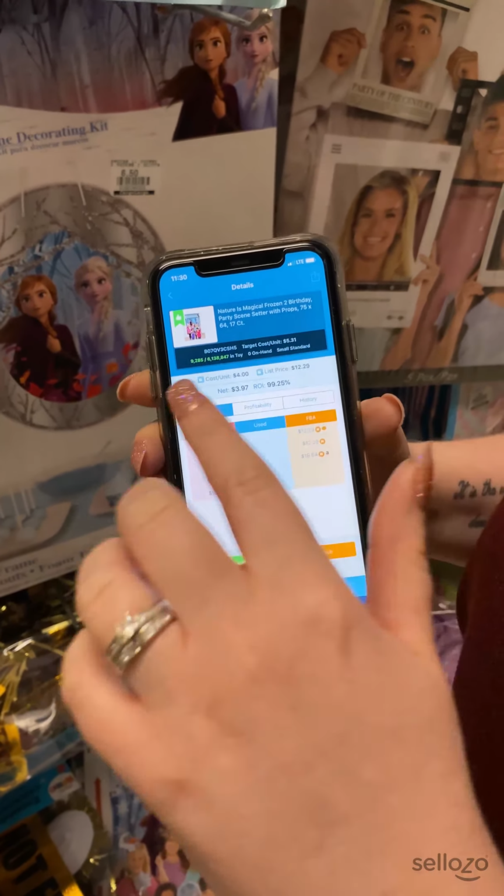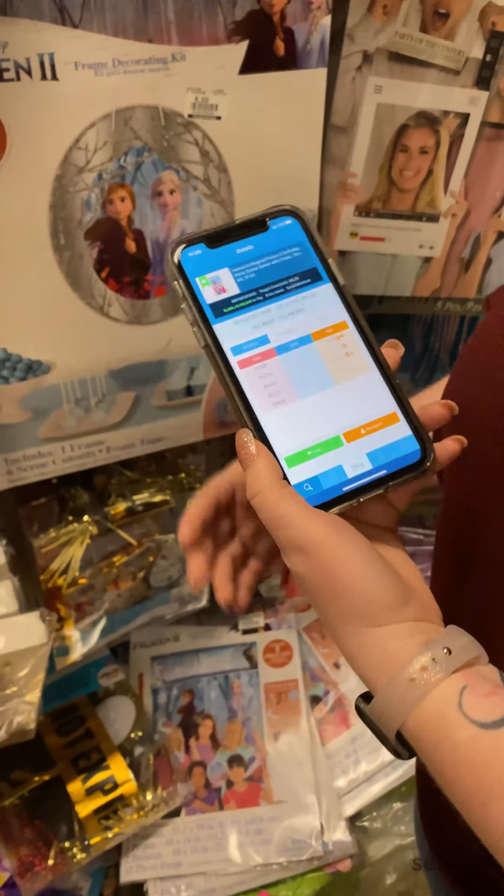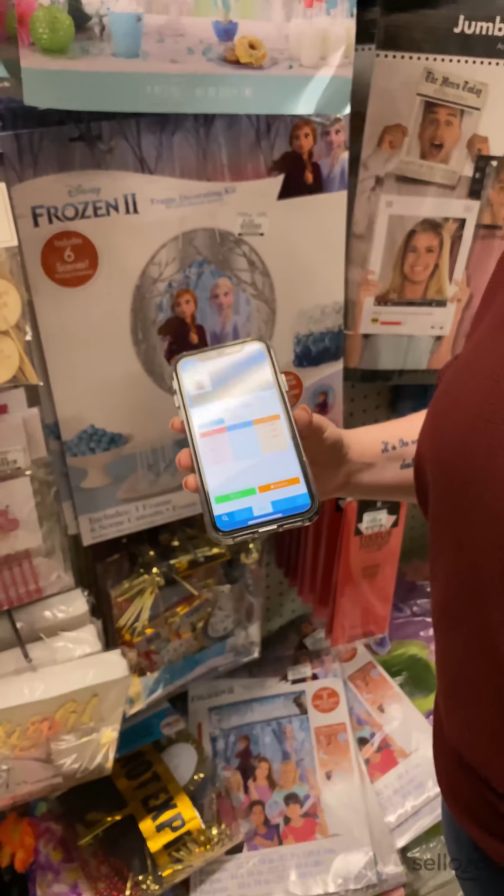So these props for frozen parties check all of those boxes. So I think we're going to pick these up.